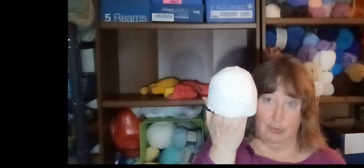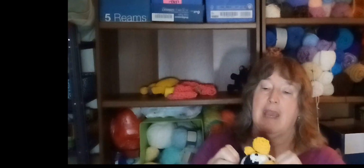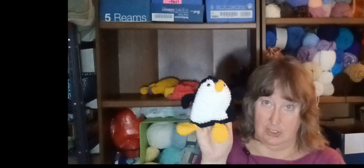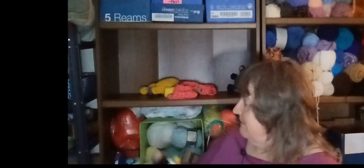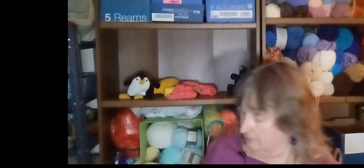And the penguin turns into an egg. This is a pattern from Knot Monster. I got the Knot Monster book of reversibles. So, yay! Got that done.